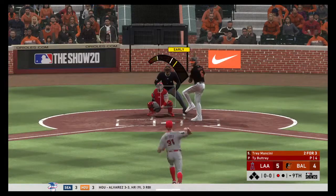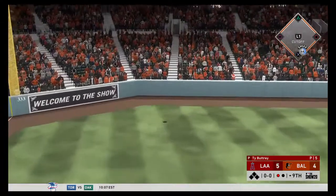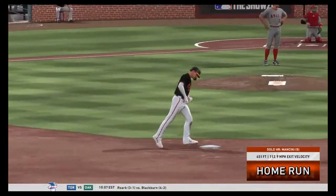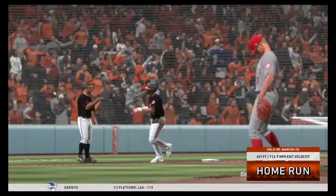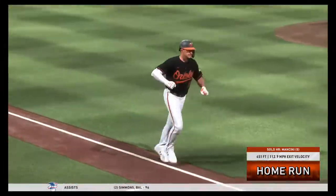So here's Trey Mancini. Oh, and he got a pitch to handle as this ball is hit high in the air and deep. And, folks, this ball game is tied. A solo shot here to left as we are all tied at 5.